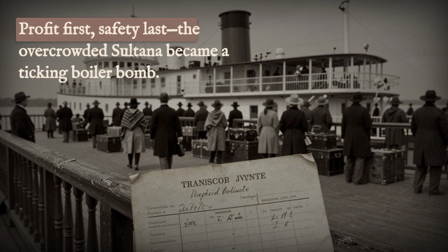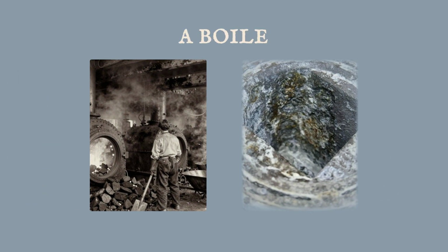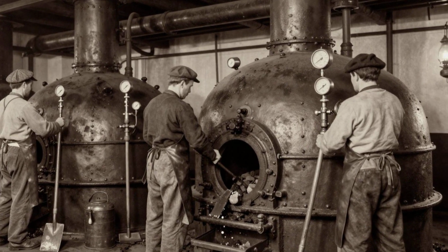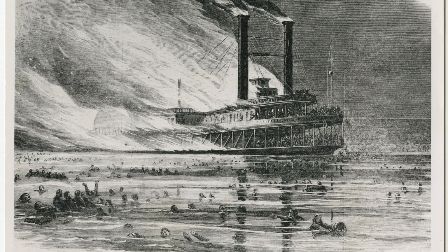The drive to maximize profit, the pressure to carry more than the law allowed, and the relentless demand for speed all pushed the machinery and its keepers beyond the limits of safety. The Sultana's boilers, like those on every steamship of the era, were built to withstand a world of routine, not a world of shortcuts and overloaded decks. When the margin for error vanished, the physics of steam took over, unforgiving and absolute.